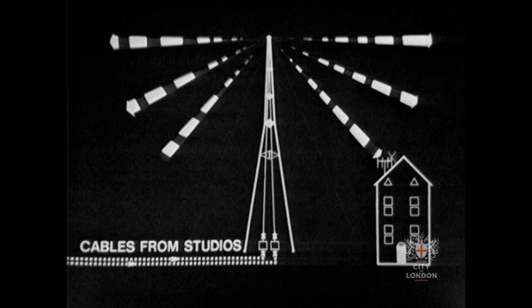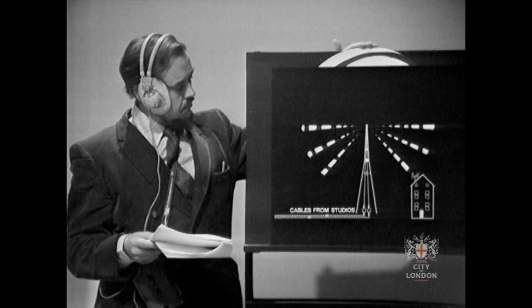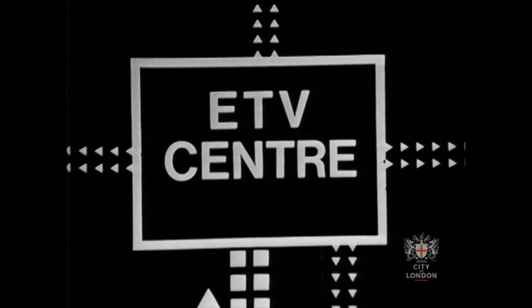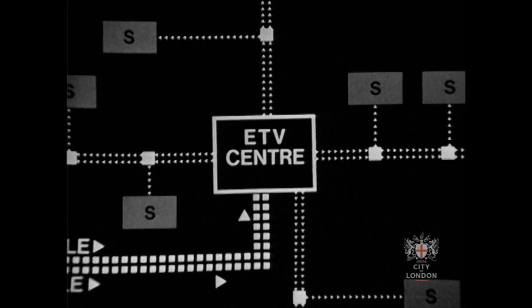When we want to illustrate something, we ask our designer to design us a special caption or picture or diagram. For example, the Crystal Palace mast. Now, this picture is painted on black card and holes are cut out to show the white lines behind, and the floor manager turns it round. And the underground cables from the television centre are shown by the camera zooming out.